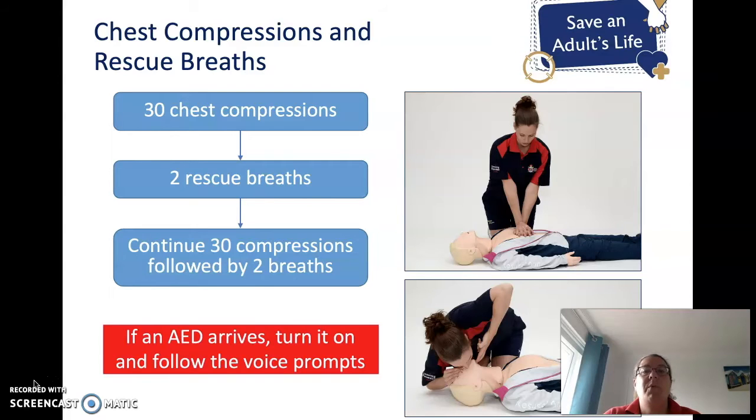All right. So what we need to do, just like the lady in the first photograph there, is you need to take one hand, put your other hand on top, right? And then you're going to come up on your knees, the side of your casualty, and you're going to have straight arms locked at the elbow, and you're going to push down from your shoulders straight down the chest. And we're going to push down about 5 to 6 centimetres. We're aiming to do 30 compressions at about 100 to 120 per minute. So it's not very slow, but it's not super fast because you don't want to tire yourself out.